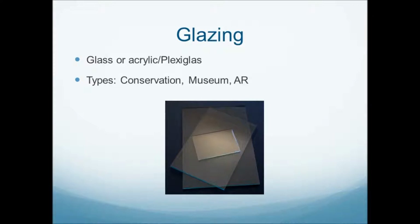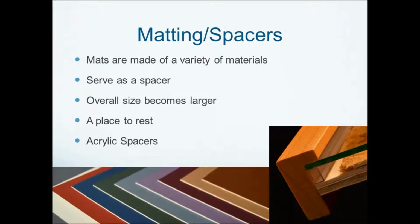Mats are made from a variety of materials such as paper, cotton, and fabric in a variety of colors. Mats serve their purpose as a spacer between the artwork and the glazing, friction, and condensation. They also allow for the expansion and contraction of the artwork with fluctuations in humidity. Matting makes the overall size of the finished piece larger, and it also allows for a place for the eyes to rest between the frame and the artwork. This breathing room allows the artwork to have a presence within its surroundings.